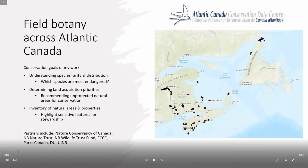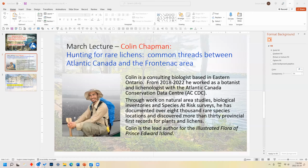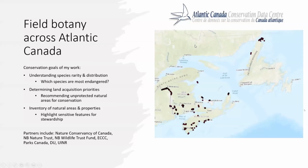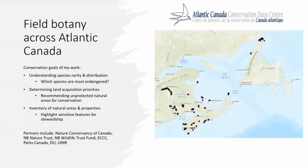And one way that I did this is through a really active field program. I can give you an example right here. This is from 2020, and these dots are observations. So it shows you everywhere that I went in that year. And that's a fairly typical year, except for Newfoundland. We don't get there too often. But anyway, like I said, a really active field program.